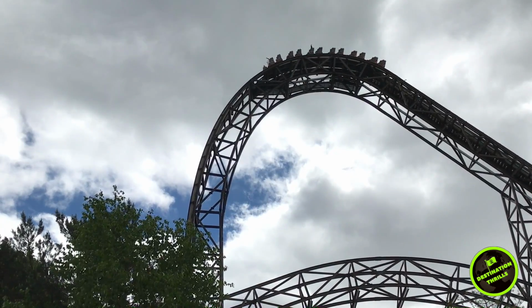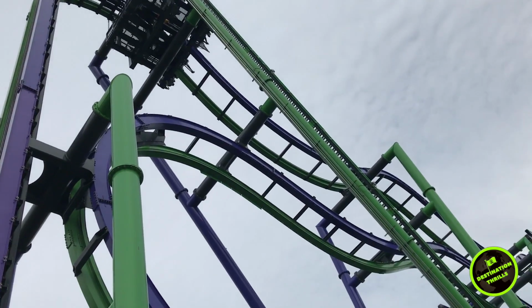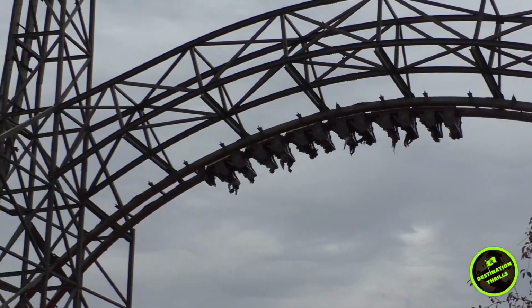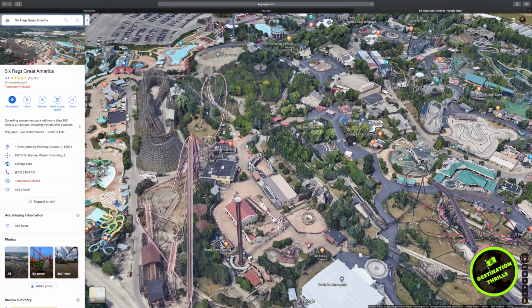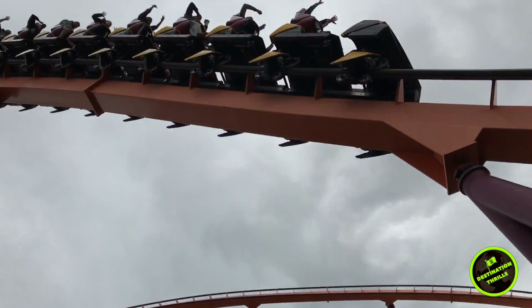Six Flags Great America is one of the larger parks in the Six Flags chain. This theme park has the advantage of pulling guests from two large population centers, Milwaukee and Chicago. Because of this, Six Flags has really invested a lot of money in the last decade to make sure that the park competes with some of the other major theme parks around the country. And it doesn't appear that this trend is changing anytime soon.